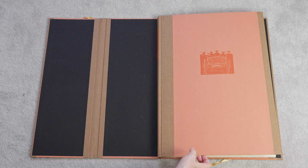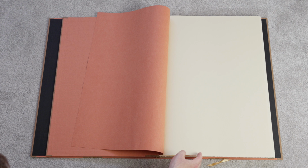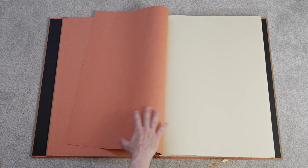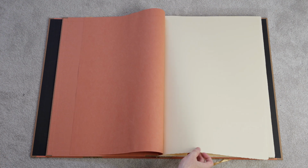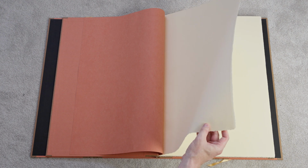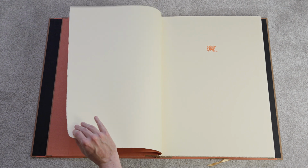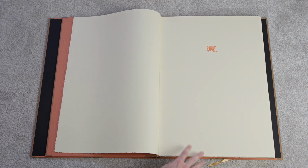Opening the book, we first arrive at end papers, which again use this salmon pink stock, and then at the main paper, which is a Zircal carton bouton mould-made paper. It's very heavy weight, and it has a slightly rough, almost felt-like texture, which gives it a nice tactile quality. Altogether a fairly nice paper.